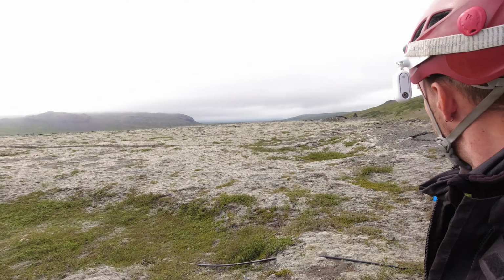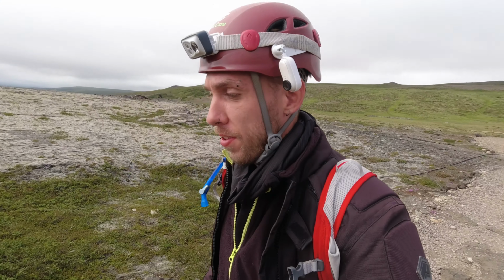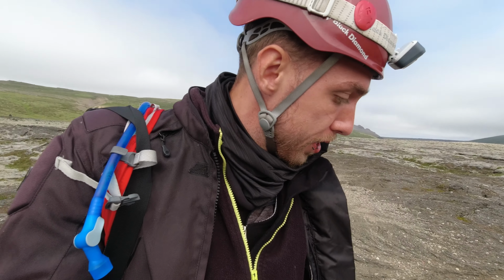Alright, so the tour has started now. We're walking to the cave. It's like 300 meters. This has all been a lava field from a volcano that was 3 to 4 times bigger than the volcano we saw yesterday. The lava field is called Pahoihoi. Funny name. And now we're going down the first ladder.